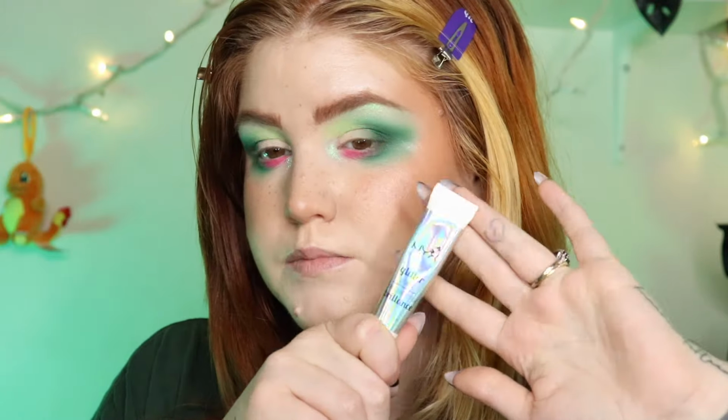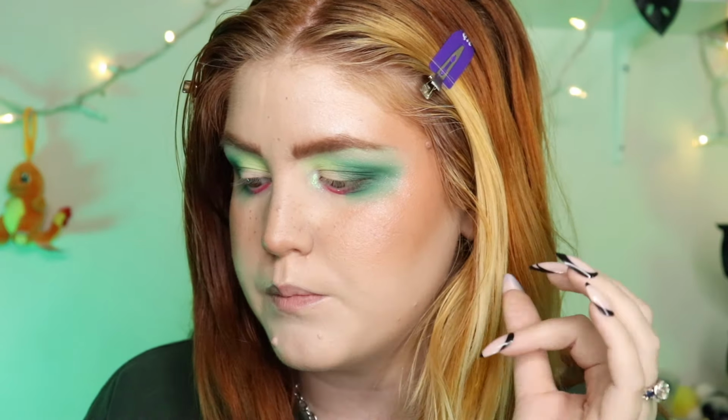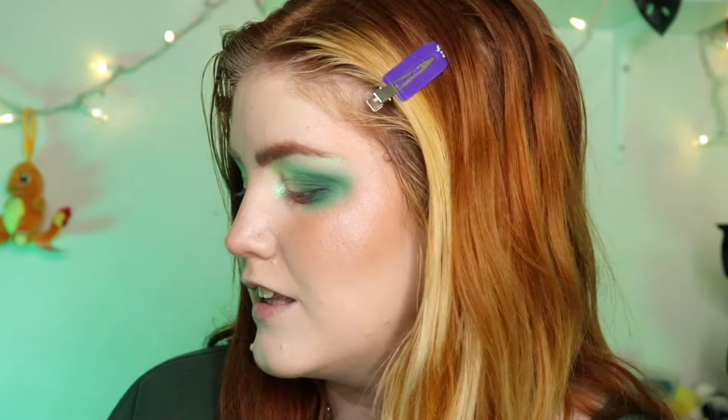Now I am going to take some NYX glitter glue just because I want to prevent any sort of fallout that I might get. I'm not noticing any really with the mattes. Shimmers can be a different story. I'm just going to take a little bit on the back of my hand. I'm going to kind of just place that all over the lid. I'm not going to like cut my crease or anything. I just really want a nice base for the shimmers.